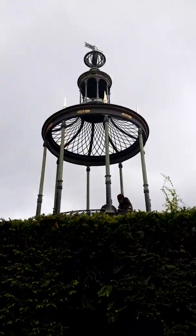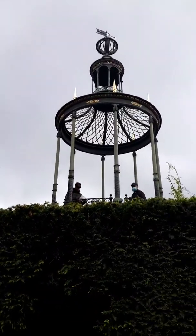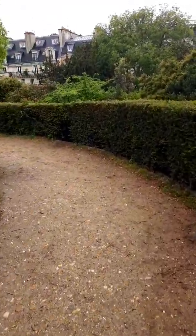Okay, so this is a little bit of a better view. So this is the highest point in the Jardin des Plantes. It's on a little hill and it has what we call the labyrinthe, which goes down.